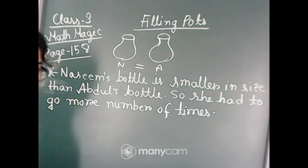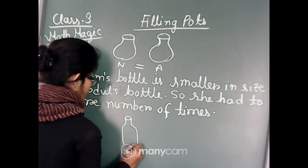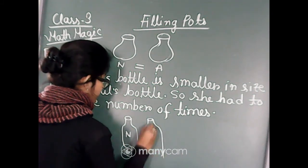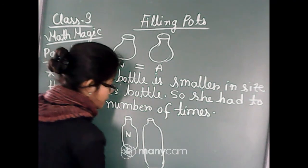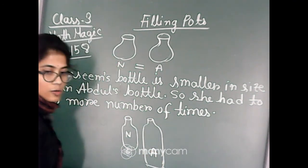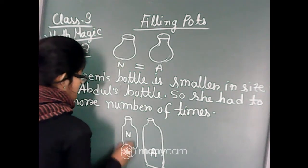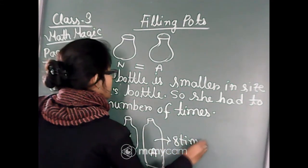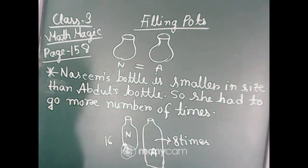Ronak, do the class. So if we think this is Nazim's water bottle and this is the water bottle of Abdul. Okay, now Nazim's bottle takes 16 times to fill up this pot and Abdul's takes 8 times. Now tell me, then, Nazim's bottle can hold half, isn't it?